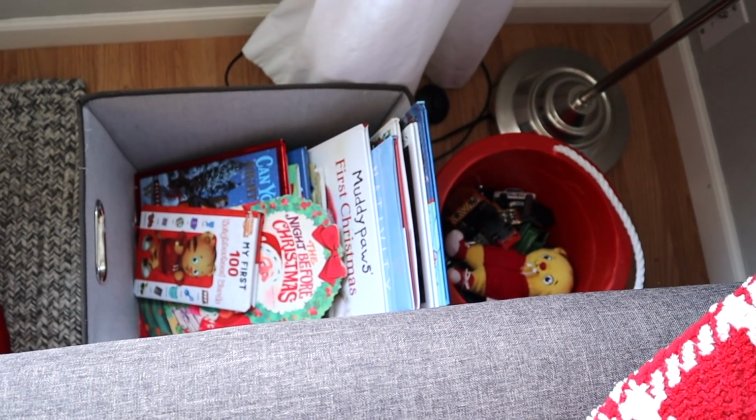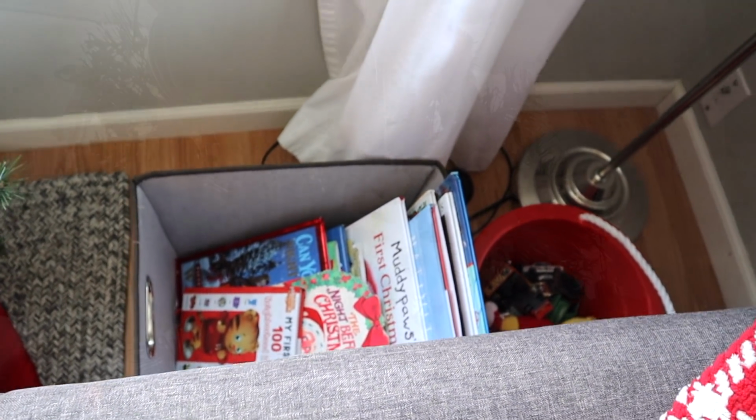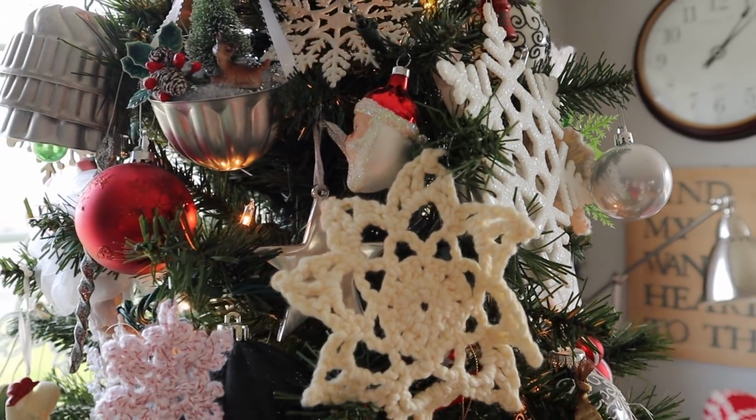Next to the couch, I have a big bin full of Christmas books. I'm going to share a video with you about a lot of these books, so stay tuned for that.